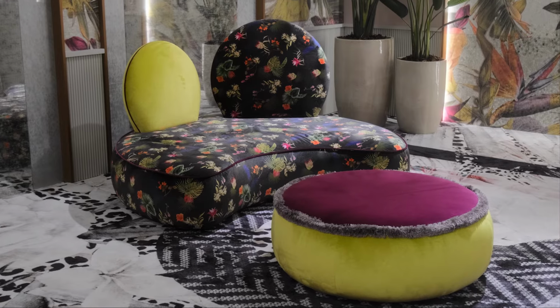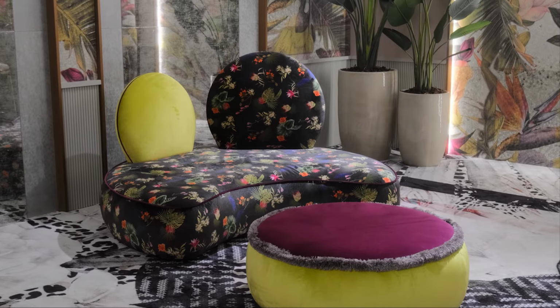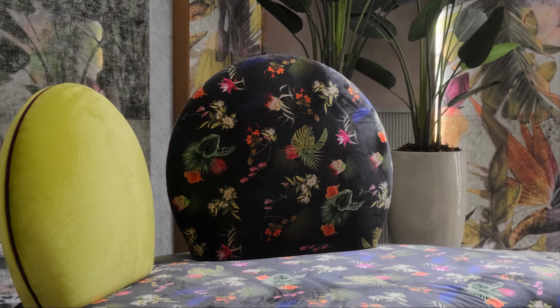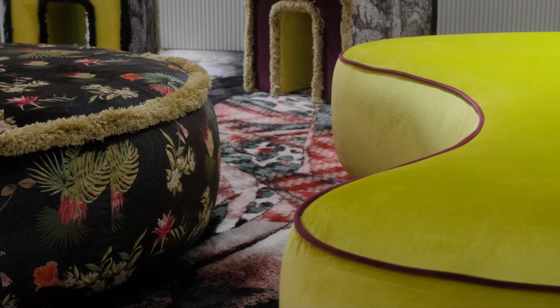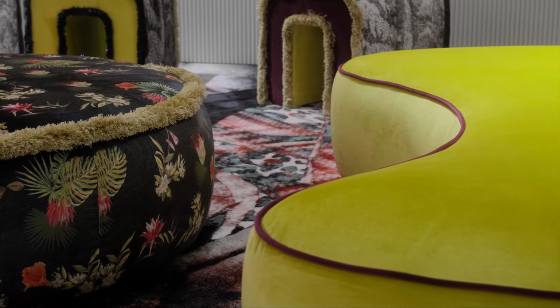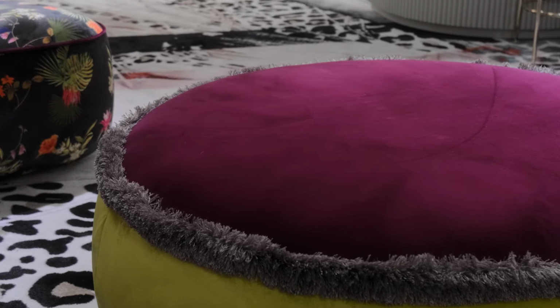The concept behind the creation of eclipse sofas and ottomans is rooted in the principle of mixing and matching. You can combine the upholstery of each back element and the base itself. Moreover, you have the flexibility to incorporate contrasting details such as cord or fringe to enhance the overall design aesthetic.